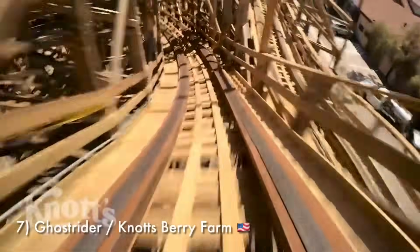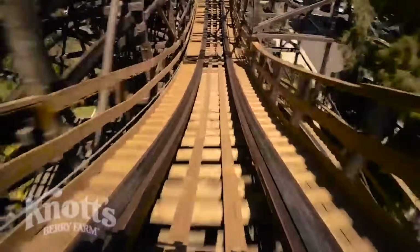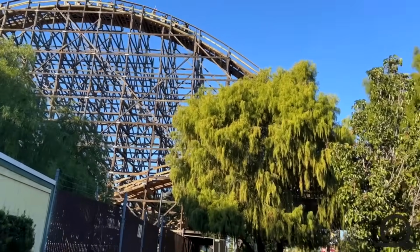Number 7, Ghost Rider at Knott's Berry Farm. This ride has seen a lot of changes over the years, but by far the most significant is when Great Coasters International did a makeover of what is a Custom Coasters International layout. To put it simple, Ghost Rider basically combines the best of both worlds. It's remarkably smooth and comfortable like a GCI with some dramatic lateral forces and airtime like a CCI.